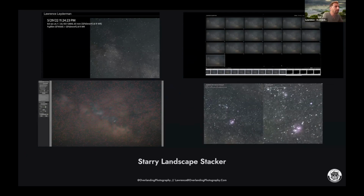I wanted to show you guys this because it's a program I use called Starry Landscape Stacker to really clean up my stars. And if you don't have a star tracker, you can actually shoot the sky at 12,800 ISO and use this program to clean up all the noise. Let me explain real quick.